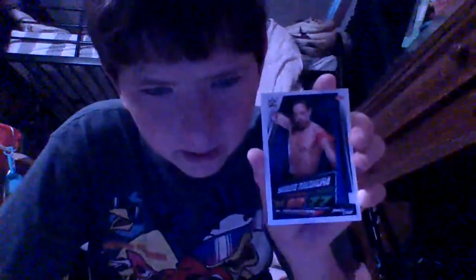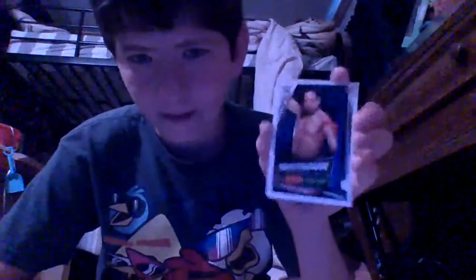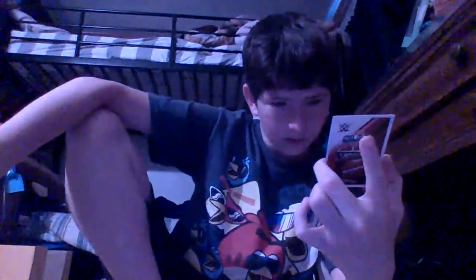Okay, so next we got a duplicate Shinsuke Nakamura, defense 82-70, attack 77. This is another card you guys can get if you want him. It's a Shinsuke Nakamura, and it's a decently good card. It's in good shape and I just got it today.